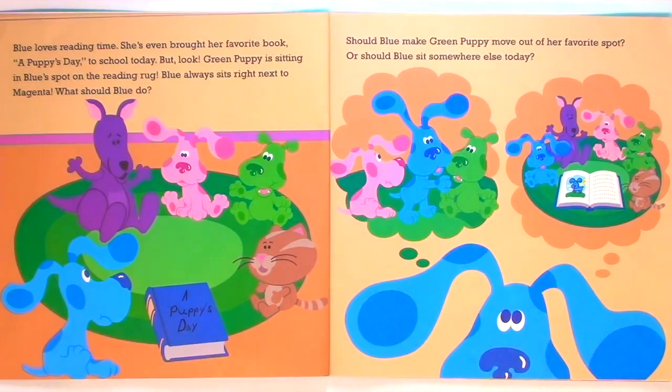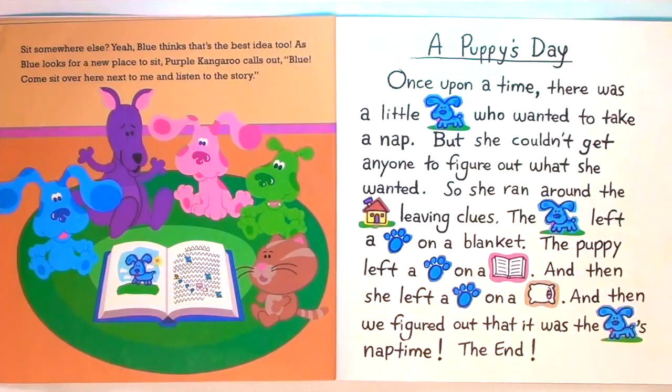What should Blue do? Should Blue make Green Puppy move out of her favorite spot? Or should Blue sit somewhere else today? Sit somewhere else? Yeah, Blue thinks that's the best idea too. As Blue looks for a new place to sit, Purple Kangaroo calls out, "Blue, come sit over here next to me and listen to the story."